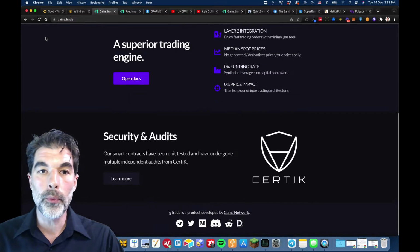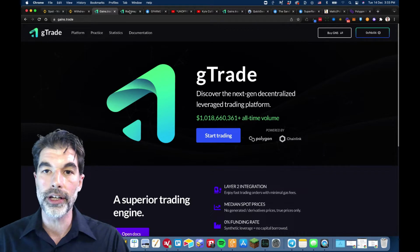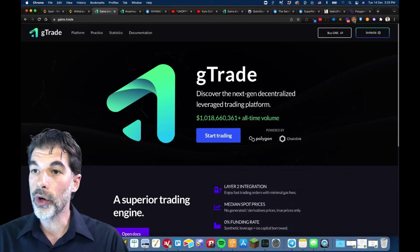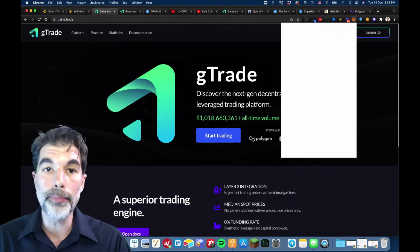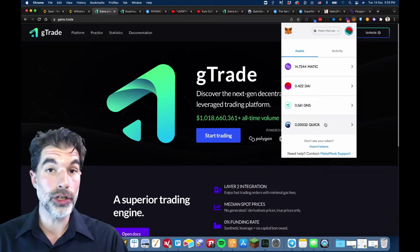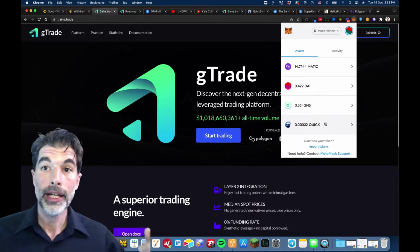The Gains network, GNS, it's difficult to get, and so I had to do a lot of puzzling out to figure out how to get some funds in here in my Metamask wallet. The coins that you're going to need are going to be Matic, which is on Polygon. You're going to need DAI, GNS, and Quick. These are the 4 tokens that I needed to get over here, but I didn't have any of them yesterday.